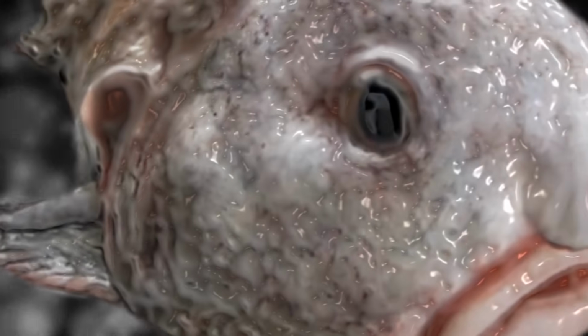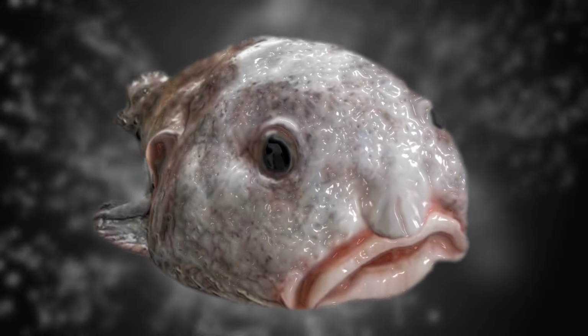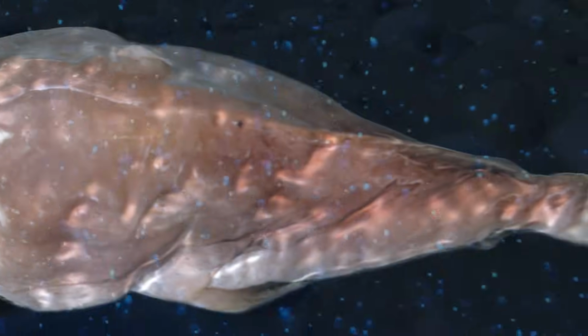That's why the bizarre creature looks like a weird gelatinous mass only when you bring it up to the surface. The pressure here is not strong enough to keep its body together. Hey, breaking up is hard to do.